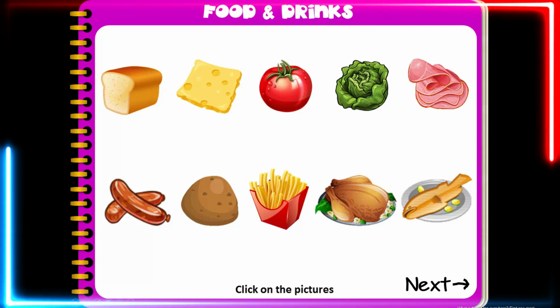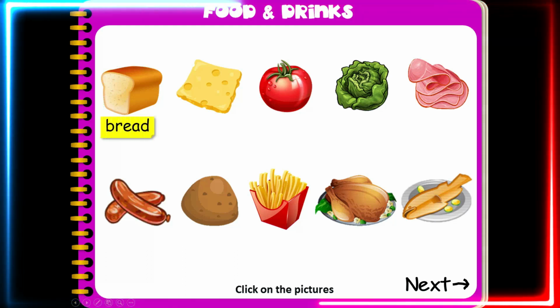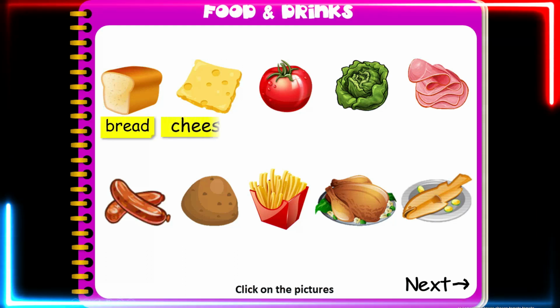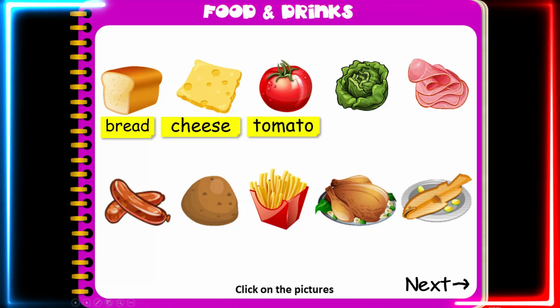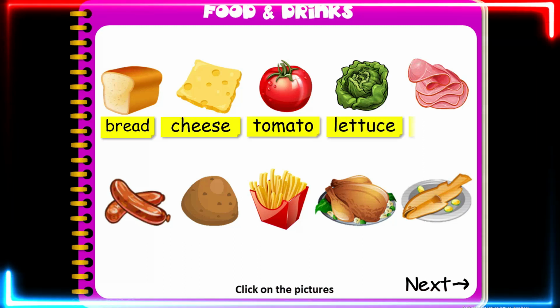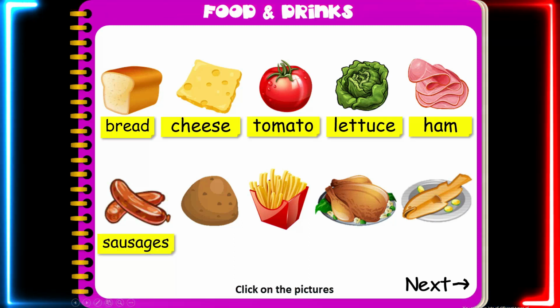What is this one over here? First one, most kids eat it for school every day. This is bread. And then the next one, we put a lot on pizza or something. Cheese. Tomato. Both are right. Lettuce. Ham. Sausages. You can have lots of different types of sausages.